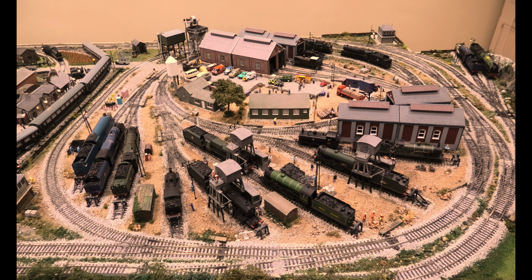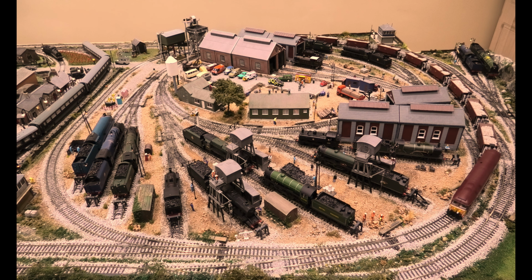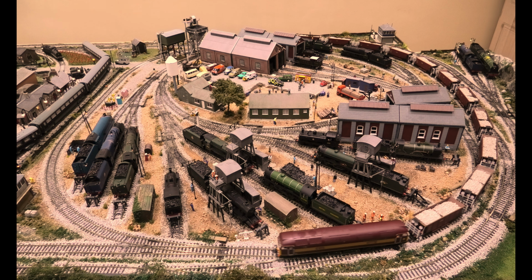Okay, to finish off, we're going to run this round our engine yard loop, or fiddle yard loop as we sometimes call it, and you're going to see the loco coming into play now. And I'm really pleased with it. It's the only 47 I've got in EWS livery.